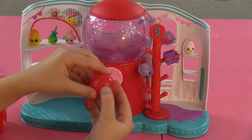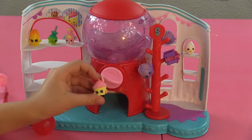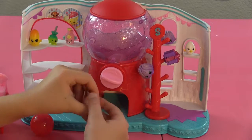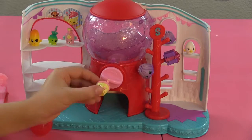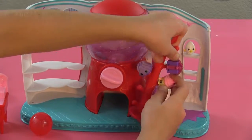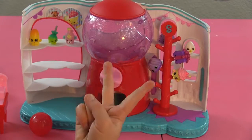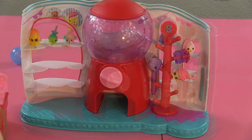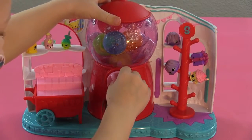Okay, it's red. Merry Wishes! Yay! In the new color! Isn't this one just so cool? So this one and this one are in the new color. Let's put you, let's see, over here. There we go. On to our second round. We gotta refill all the gumballs. Yay. Round two, and we have different Shopkins inside.